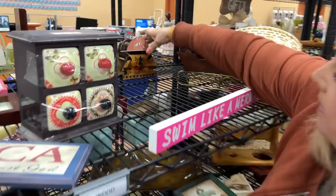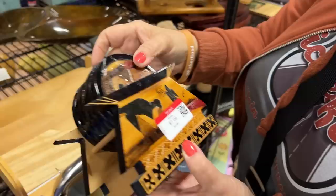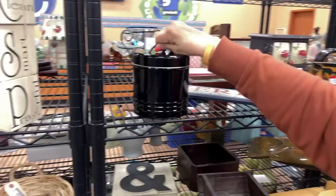Okay, some coasters. Like that. Ah, from Fiji. So they're a tourist piece. And $7.99? I don't think so. Let's see what else we got. Ah, cute little can. Well, a bit of this. I thought it would say a bit of that.